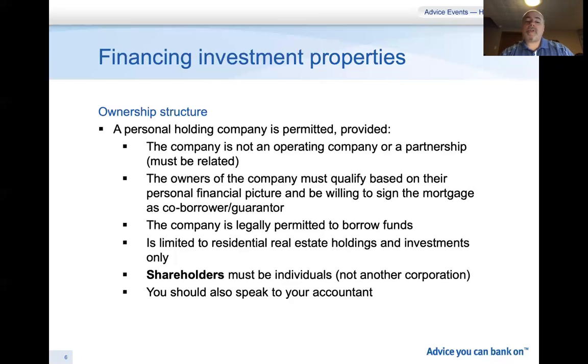Okay. Shareholders must be individuals. So in other words, and a lot of accountants love to do it, it's great, just doesn't fit our program, where they've got an opco, a realco, a holdco, and each one, by the time you get to the holdco, it's owned by two other corporations. We're just not into that under residential line of business. The shareholders must be the individuals. Okay, so the husband and wife, or the husband or the kid, or whatever the case may be, but it must be the individuals who are the shareholders.